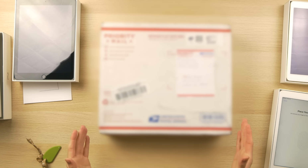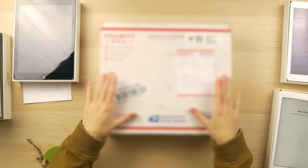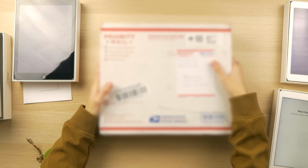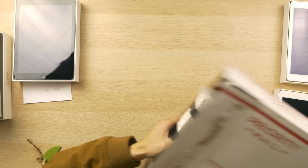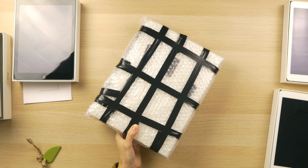Next up, we got this big boy right here. It has to be my first generation 12.9 inch that I ordered, and it is unopened because it's a priority mail box, not an Amazon box, as you can see here. Pulling this out of here. Look at the way this guy wrapped this up.